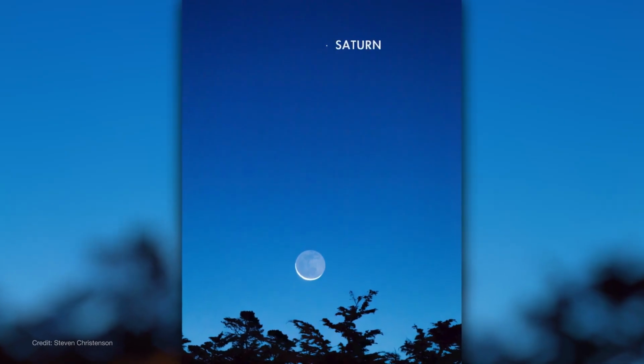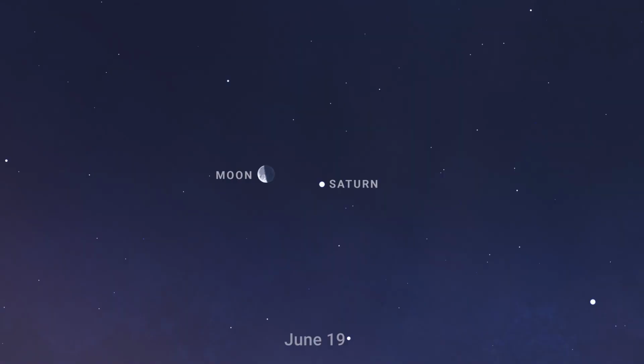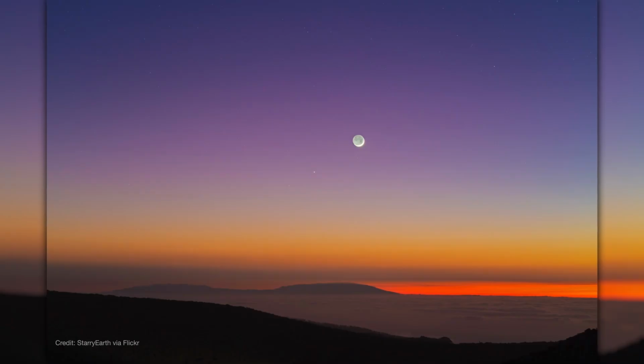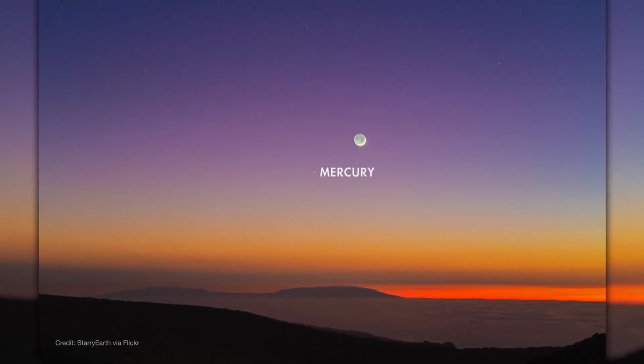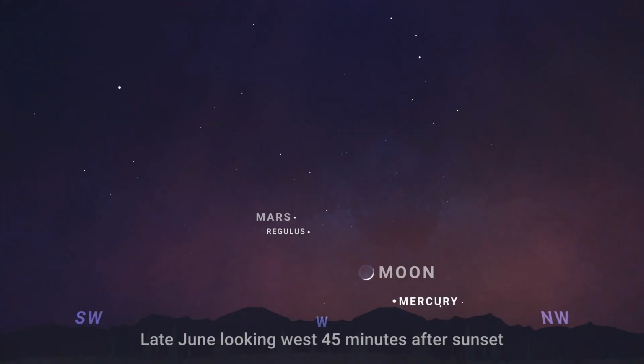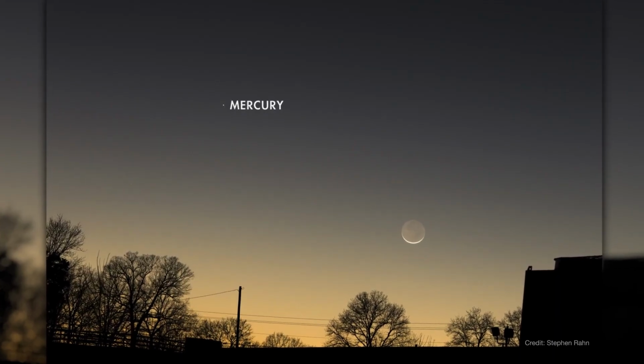Saturn rapidly climbs higher in the sky each day as the month goes on. You'll find the third quarter moon next to Saturn on the 19th and a crescent moon next to Venus on the 22nd. Mercury pops up toward the end of the month. Look for it quite low in the west just as the glow of sunset is fading. It's highest and most visible on the 27th.